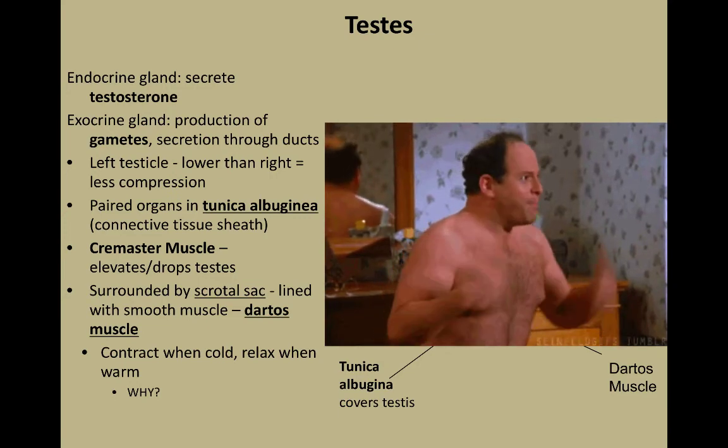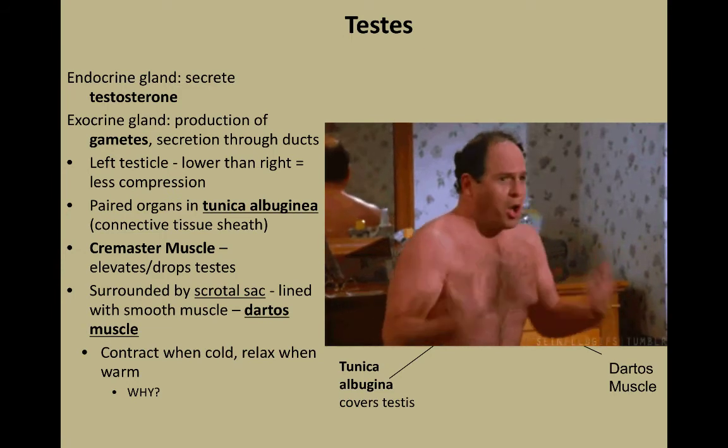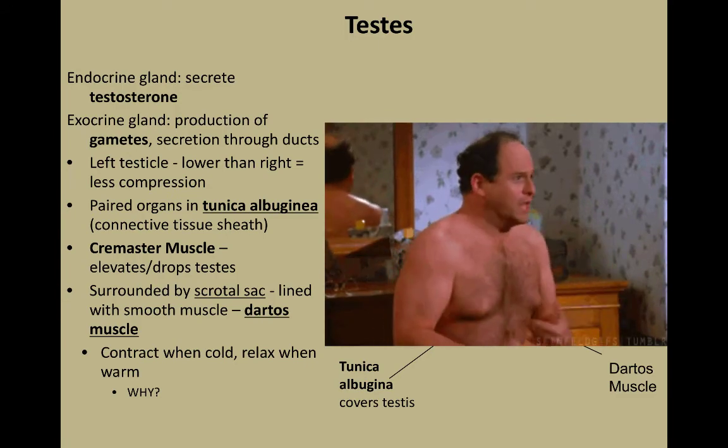When it's cold, the muscles contract and bring the testicles closer to the body to warm them up, and when it's warm, they relax so the testes can be farther away from the body in order to cool down.